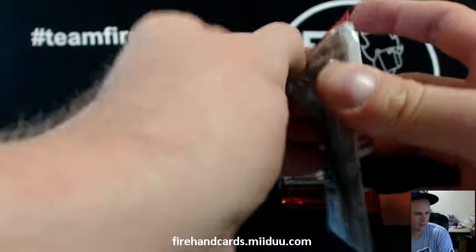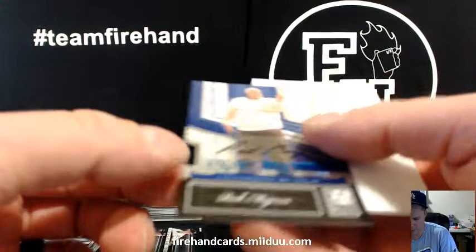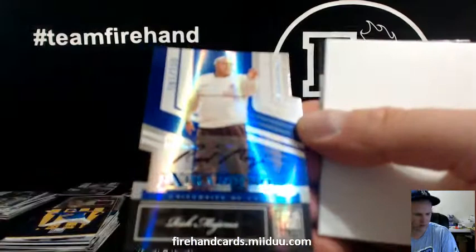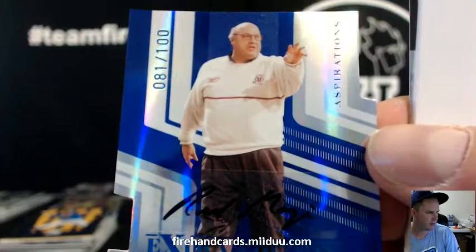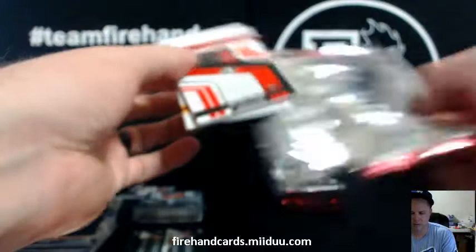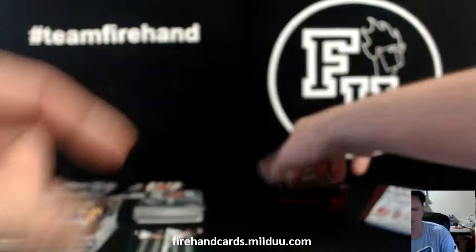Blue die cut auto, Rick Majerus. Wow. We have to random that one off too. Rick Majerus to 100. Coach auto. Look at that. University of Utah. 81 out of 100. Two die cut autos of non-baseball. Yes, you did. You got a hit. Tom Osborne, Nebraska.